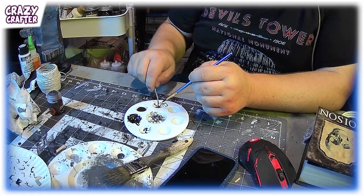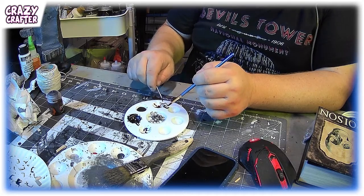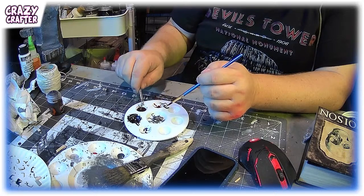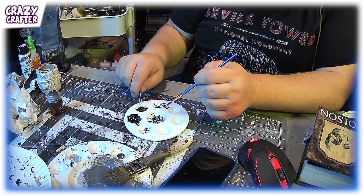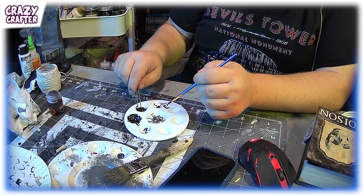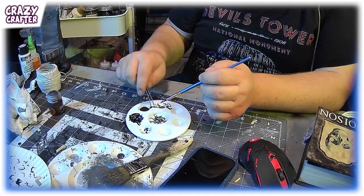They may need a little bit of highlighting with some silver and nickel. I don't know. We'll see. We'll kind of just let them.